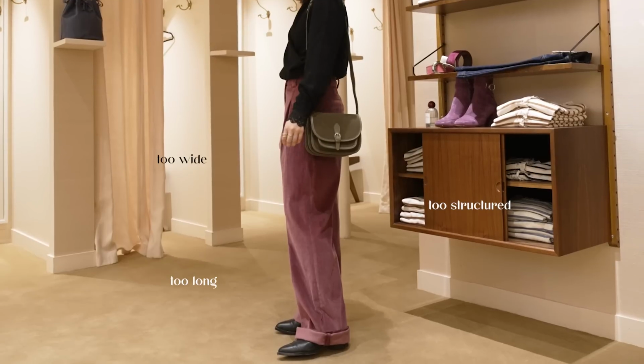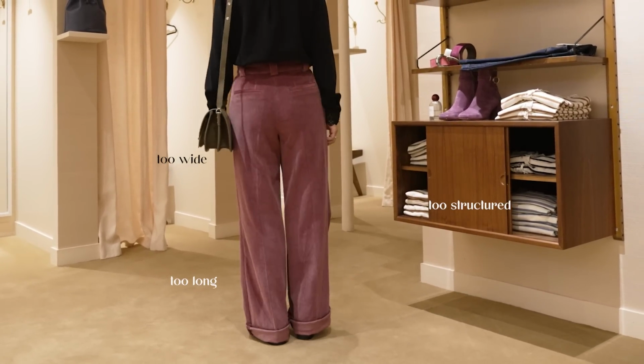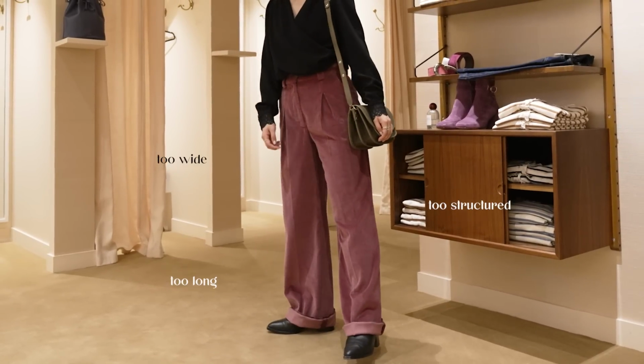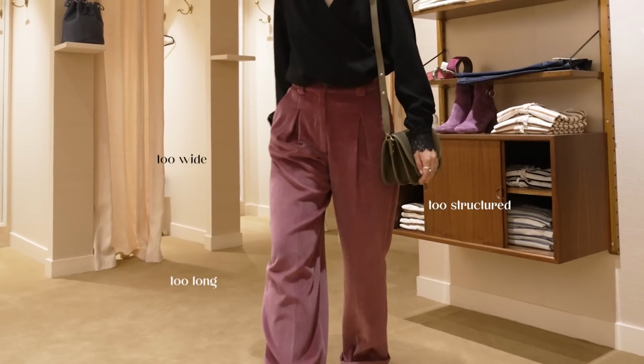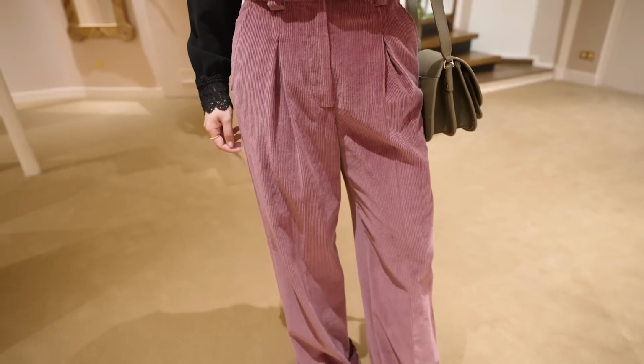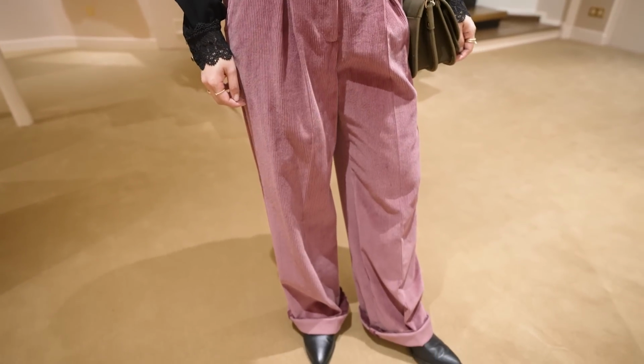As a petite girl, sometimes I feel like I can handle a slightly more oversized shape if it's high rise, and then I can also do a slightly more mid-rise pant if it's slightly more tapered or slimmer or straight leg. But when you combine the oversized shape of the leg with a mid-rise or low-rise, that's when it truly becomes very hard to pull off as someone petite.